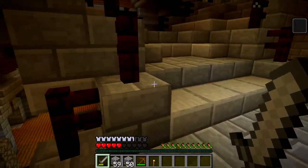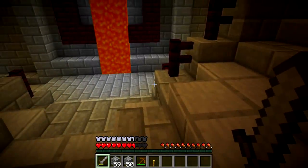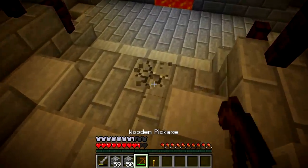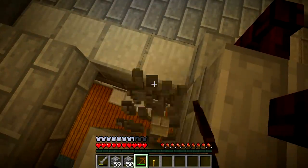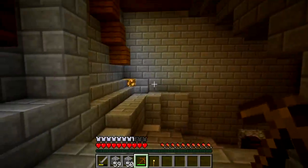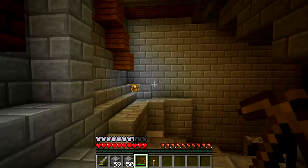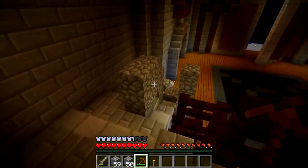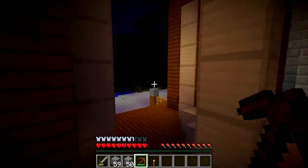Alright, oh! What? You're not gonna drop anything? Are you serious? So I just did all of that work for no reason. Did it go through the ground or something? What? He didn't drop the diamond sword! Seriously? Okay, well, at least we didn't die. That's all that matters. Huh, okay, well, this has been a very, very crazy journey.